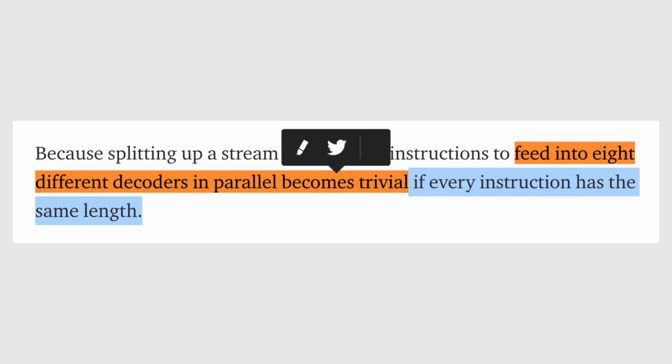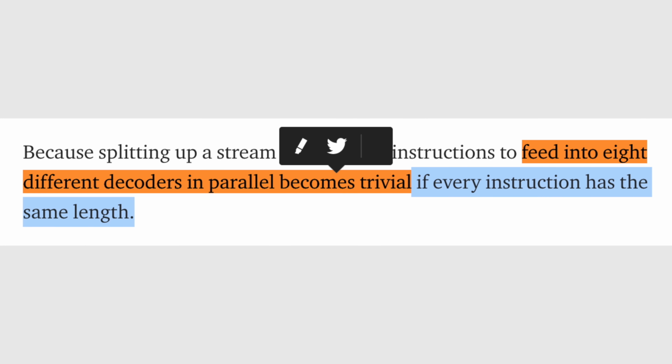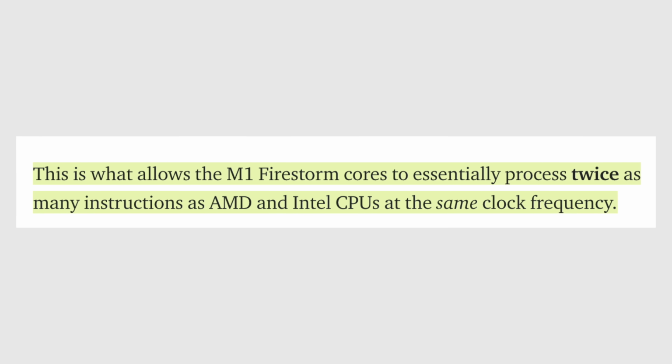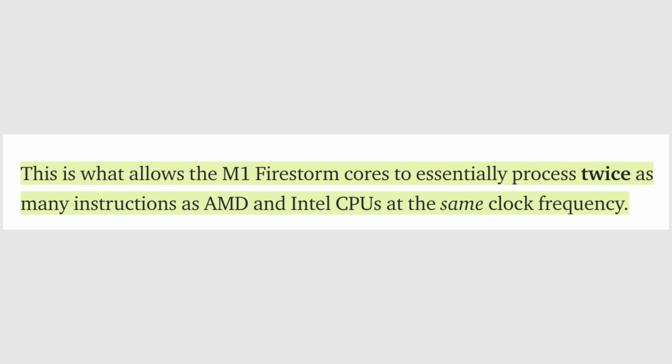so it doesn't get as complicated, so Apple can basically add as many decoders as the chip can handle, which basically means that they can theoretically add even more in the future, while x86 chips are basically stuck with only 4. And this is what allows Apple's M1 cores to essentially process twice as many instructions as AMD and Intel CPUs, while at the same clock speed.